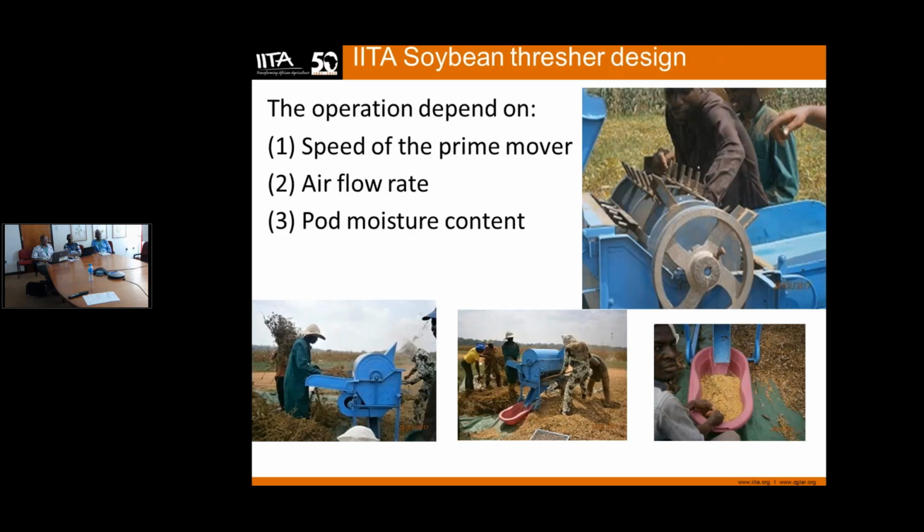The soybean thresher operates under very good conditions. We have the speed of the prime mover as a factor, the airflow rates, and the soybean moisture content, which are valuable here. So we consider that, and you can see in the picture how we handle it, because this machine is actually designed to carry out many other threshing jobs, especially maize, rice, and cowpea. But the picture in the background is purely that of soybean and the service provision.